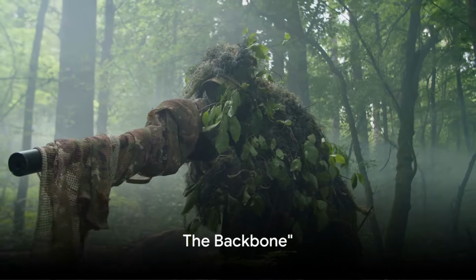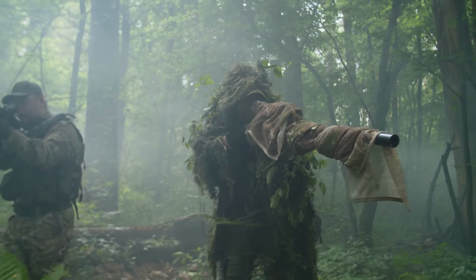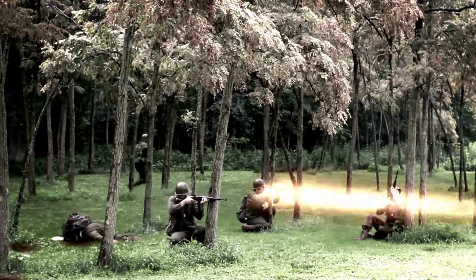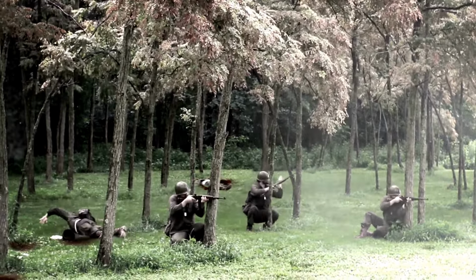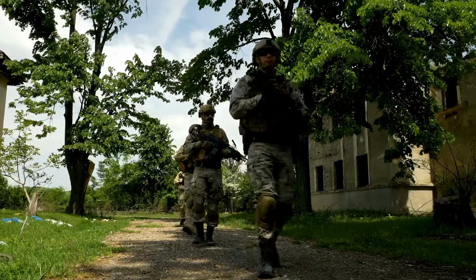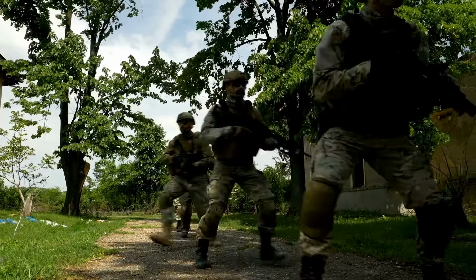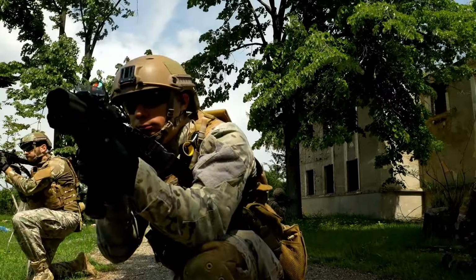The infantry remains the backbone of any army. Let's compare the infantry units of India and the United States. The size, training, and equipment of an infantry unit can tell us a lot about the overall strength of an army. In the Indian Army, the infantry is divided into various regiments based on region and ethnicity. Each regiment has a unique identity, traditions, and a sense of camaraderie that bind the soldiers together.